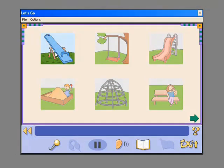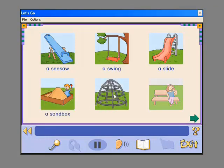A seesaw. A swing. A slide. A sandbox. A jungle gym. A bench.